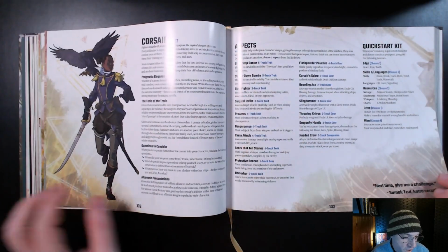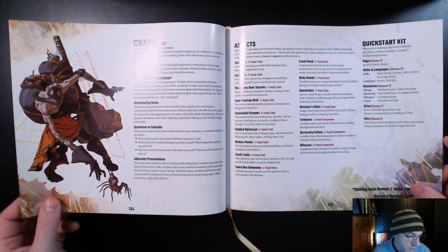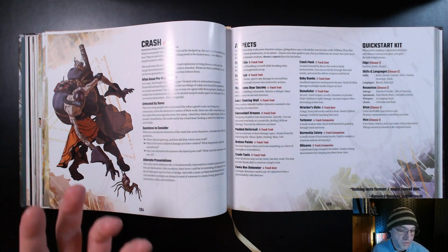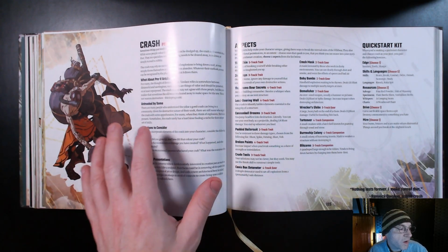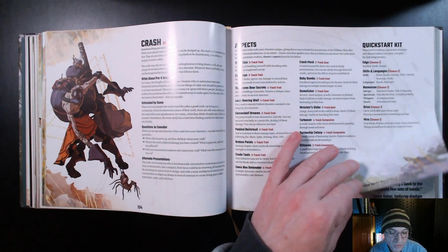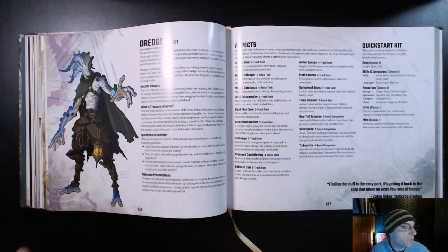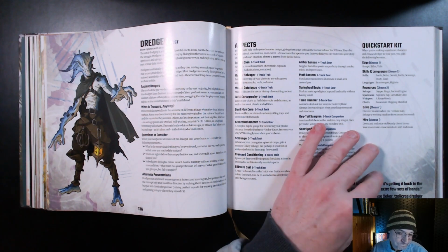So here's a Char, Corsair, Crash. What kind of a class is Crash, right? There are these illustrations to accommodate and help with the understanding of what these very different ideas of what a character could be or should be are.